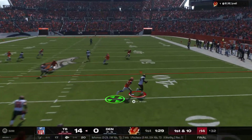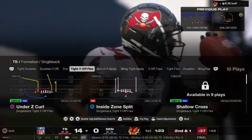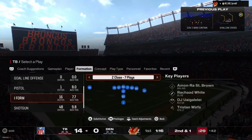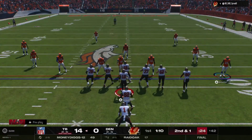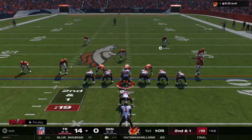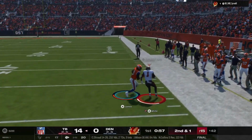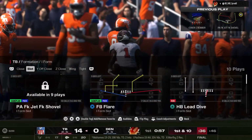Right away, they'll set up to throw. To the right side, that's St. Brown. After the catch, he gets that forward for a gain of 9. Second and a yard. He'll try the right side with White. It's a gain of 12 there. Good for a Buccaneers first down.